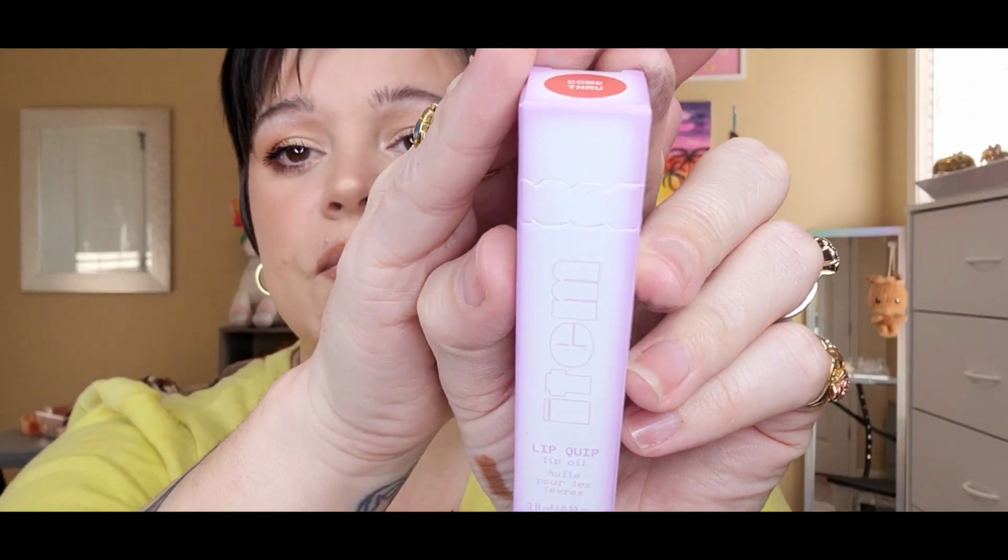I mean, I might try it because Mama has very heavily hooded lids. I'm going to let you guys know, not my favorite product to have in here, not going to lie. Next is an Item Beauty Lip Quip Lip Oil in the shade Come Through.